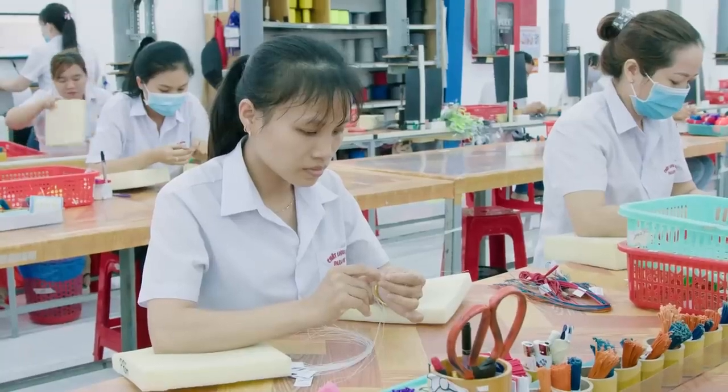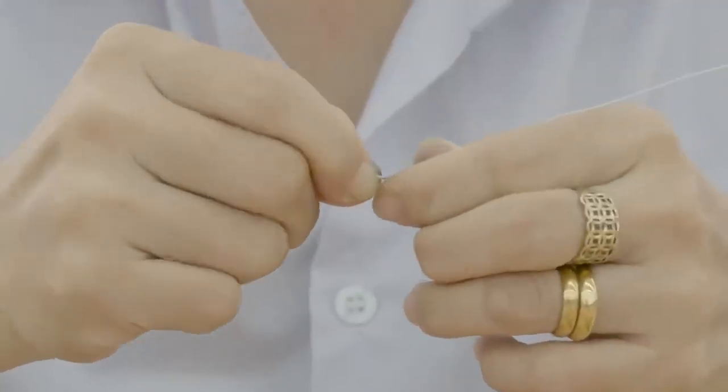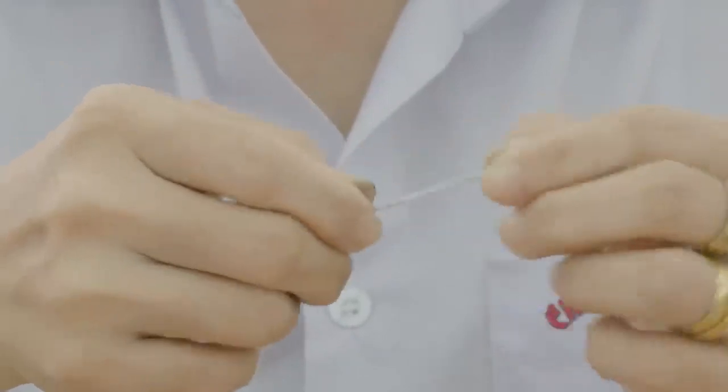And there's the thickness of a thread. The thickness is so thin. Wow. Absolutely tiny.